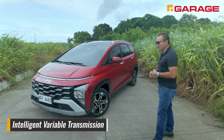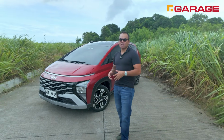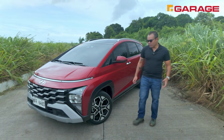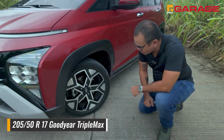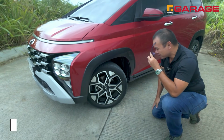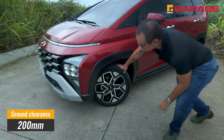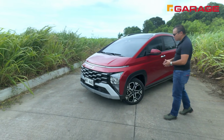Now, what makes the X so special? Before the X came about, the GLS already had all the features that you would want in an MPV. When you get the X, the biggest upgrades are with the wheels and tires. So you get 50 series 17-inch Goodyear Triple Max 2. These are all season tires, so nice semi-low profile for that sporty look. They kind of fill up the wheel wells better than in the GLS.